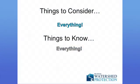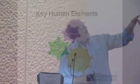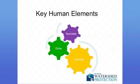So when you have to consider everything, you have to know everything, that is a problem because you won't. And again, this is one of those cool, if you have Office 2010, those are actually moving gears in Office 2010. But to be the human elements of a good designer, I believe you've got to be teachable, ask questions. I'm still learning. You have to drive. If you don't care or you're kind of lazy, you're going to make mistakes. And you have to have a level of humility.